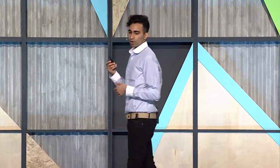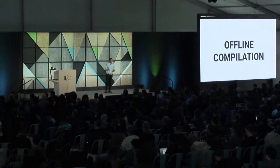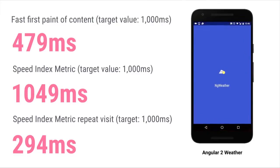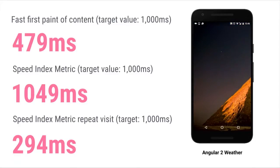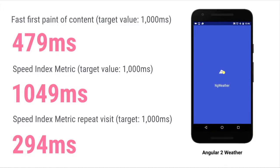So recently, the Angular mobile team have also been looking at offline compilation. Now, in Angular 1, template compilation can happen many times during your application's lifecycle. And Angular 2 tries to move some of this work into a build step, making it a lot more efficient. So offline compilation happens during a build step, as I said, and it no longer happens in the browser. So we convert things like templates into code on the server so we don't have to ship the compiler at all. And what this leads to in terms of application performance is some stark differences. First paint is happening at 479 milliseconds. Speed index is almost exactly where we want it to be. It's very, very close to 1,000. And repeat visit is close to nothing. You're getting what's basically an instant application on repeat visit. This is kind of awesome.